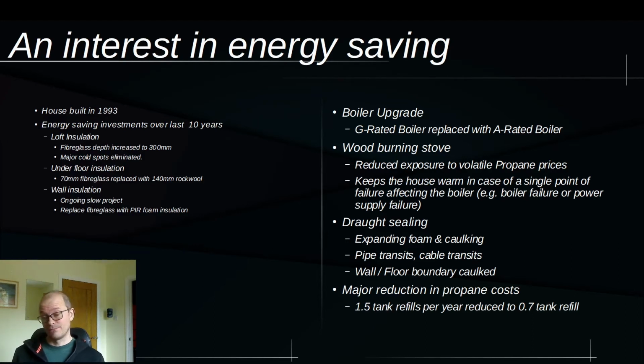But ever since, the last time I've refilled my tank was October 2019. It's now November 2020. I still don't need to refill my tank. I could probably go on until January at this rate.